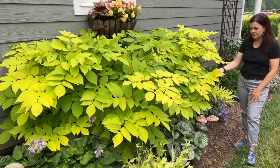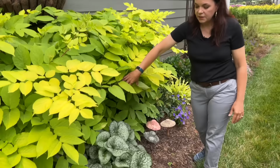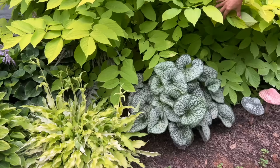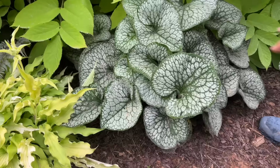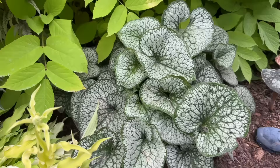And then look at this beautiful brunnera under here. This is Queen of Hearts. Just a great, great shade perennial. You can treat it very much like a hosta. It is more deer resistant than hostas because the leaves are very hairy. They have quite a texture to them. They are not smooth and silky like a hosta, but you can mix them in together like with the Wiggles and Squiggles hostas, all sorts of great things.